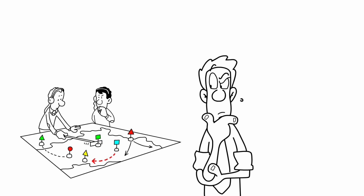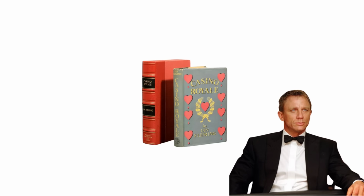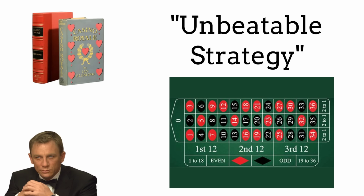This strategy was adopted by the popular fictional character James Bond in the Casino Royale book. Mr. Bond, as well as being a hit with the ladies, was known to be a bit of a gambler, and one that had a knack for winning almost every game that he was presented with. In the book, he comes up with this method of betting in roulette, which is claimed to be an unbeatable betting strategy. Let's find out why Mr. Bond vouches for this betting strategy, and if we should consider using it ourselves.